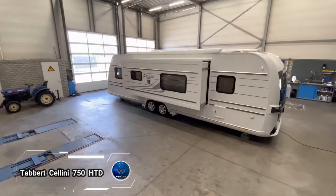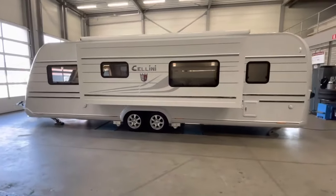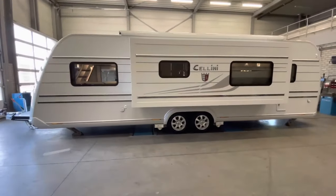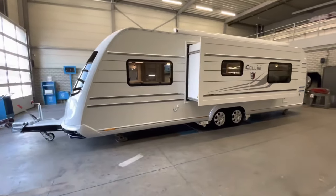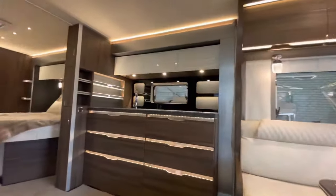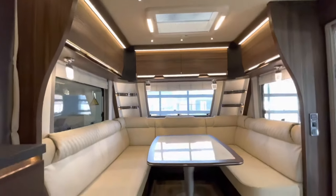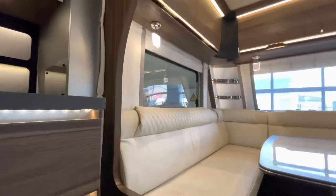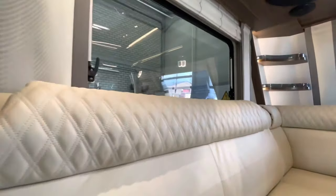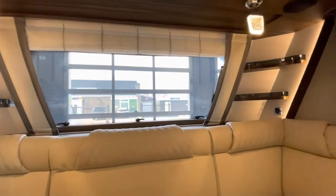Step into a world of style and luxury on the road with the Tabbert Cellini 750 HTD Caravan. With its spacious interior and luxurious amenities, this magnificent caravan offers the perfect retreat for up to 4 people. Stretching over 12.7 meters in length with the drawbar, and boasting an impressive 2.65 meter exterior height, the Cellini 750 HTD provides ample room to move around and relax.